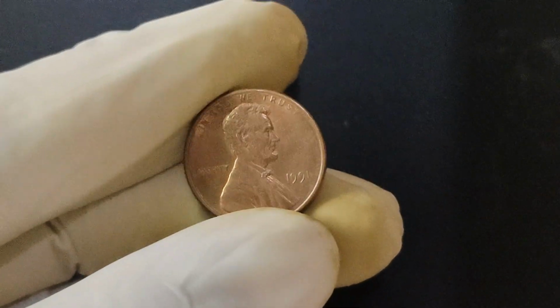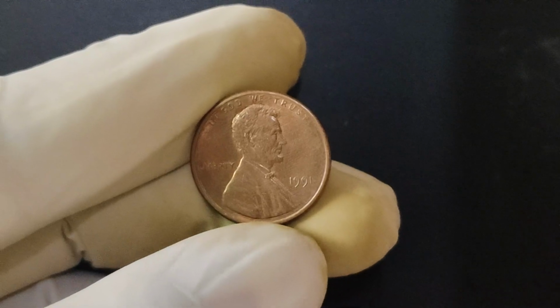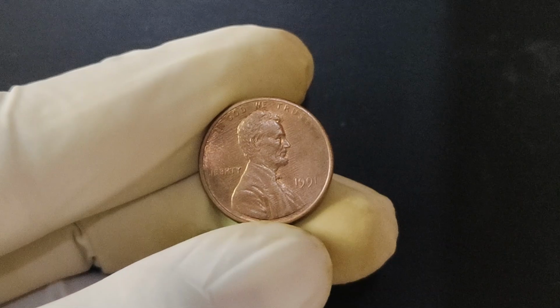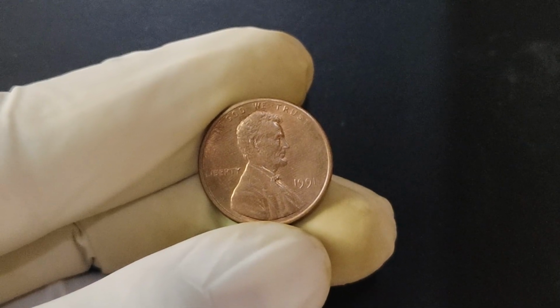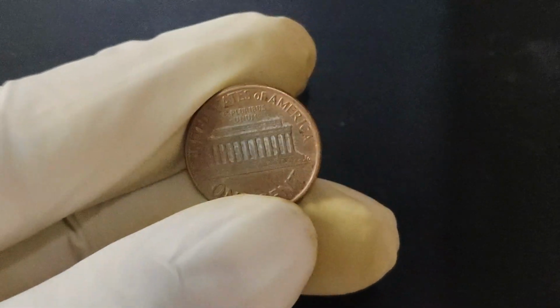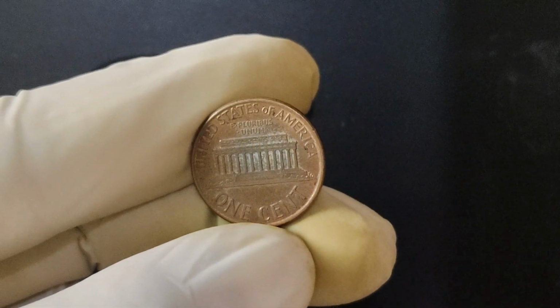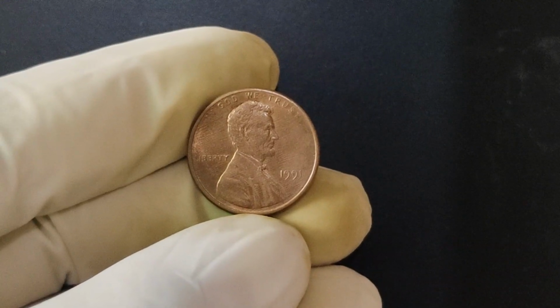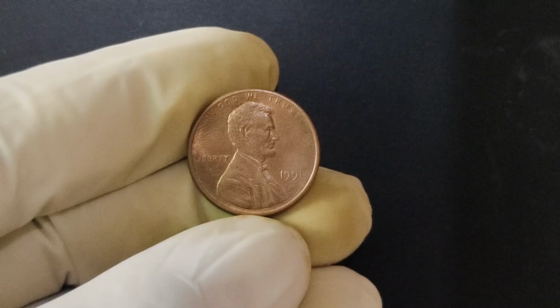You might see listings online with sellers asking for thousands or even hundreds of thousands of dollars for these coins, but here's the truth: just because someone is asking for that price doesn't mean the coin is worth it. The value of a coin is determined by what people are willing to pay, and so far, there's no verified sale of a 1991 penny without a mint mark for anywhere near that amount.